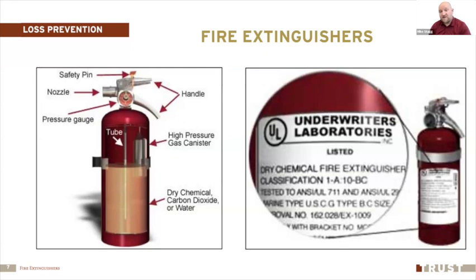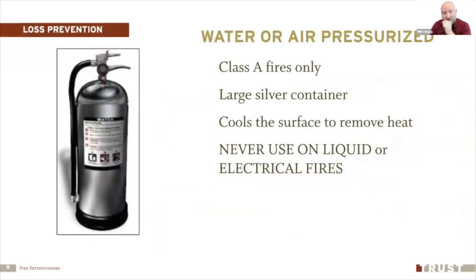All right. So again, you have to make sure that you recognize the label and say, what kind of fire extinguisher can we use on this type of material that's actually burning? Because there's different kinds of extinguishers for different kinds of fires. Our first one that we're going to talk about is these water or air pressurized fire extinguishers. These are for use on Class A fires only. So those ordinary combustible materials, wood, paper, cardboard, that kind of stuff.